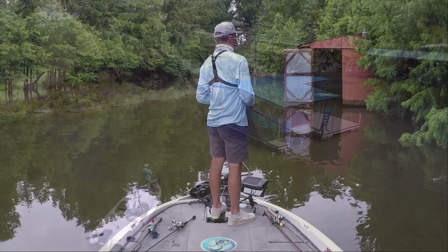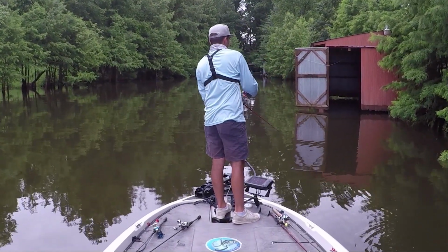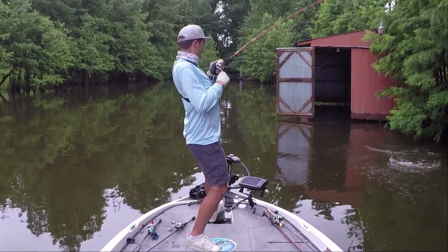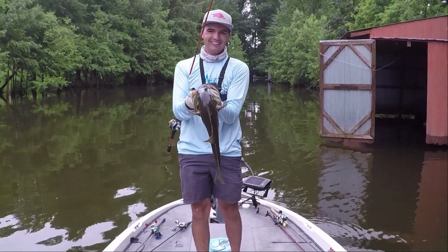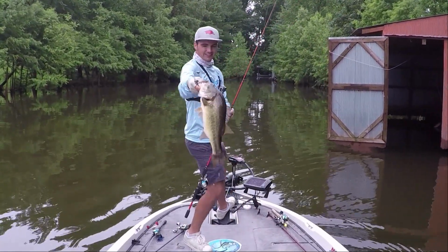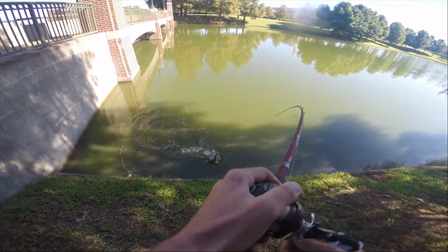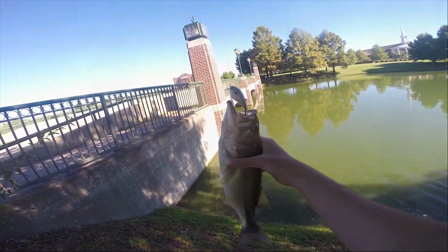Now there are scenarios where there'll be no object in the water, but there are still shadows that the bass can use to ambush their prey. This can happen around overhanging trees, tall bluff walls, and bridges. Even though bass don't have an object to hide behind, they can hide in the shadows cast on the surface of the water to conceal their presence and ambush baitfish.